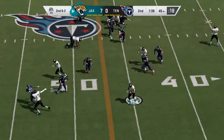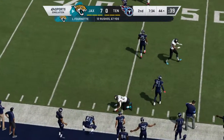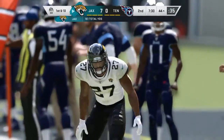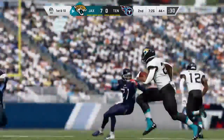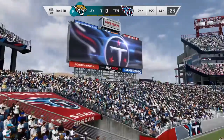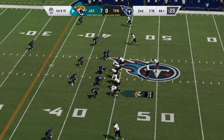This is Fournette. And taking it across midfield and inside the 45. 11 yards there for Jacksonville and a first down as well. Now, this is an example of breaking down a defense because on a lot of these runs, he's getting past the point of attack, and guess what he's doing? Forcing the secondary guys to have to make a lot of tackles. So a good run by Fournette.